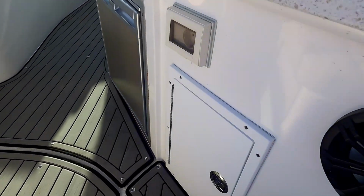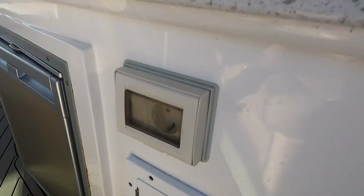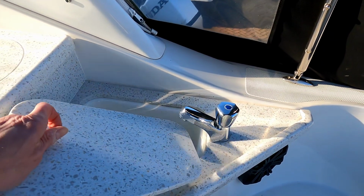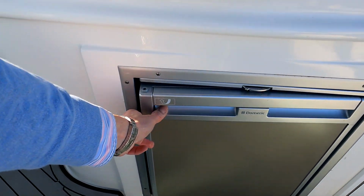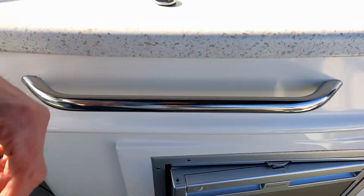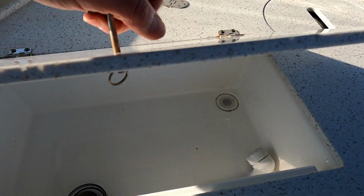So while we're down here, actually, in this cupboard is your distribution panel for 12-volt power. Little sink here, sort of mini wet bar area we've got here. There's then a fridge down here, fairly conventional Dometic fridge in there, like so. Bit of storage in there, probably a nice chest I would imagine to a certain extent because it's draining.